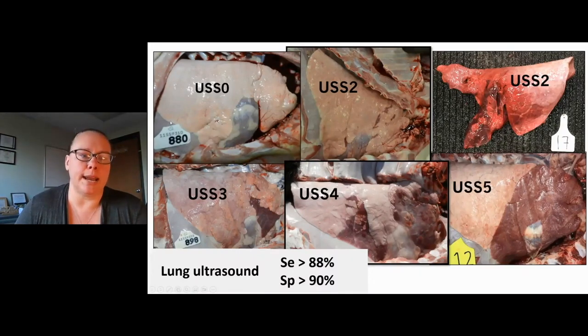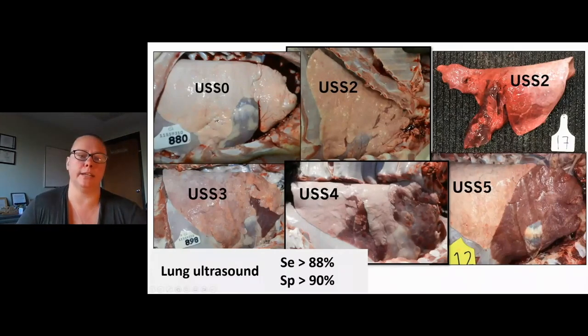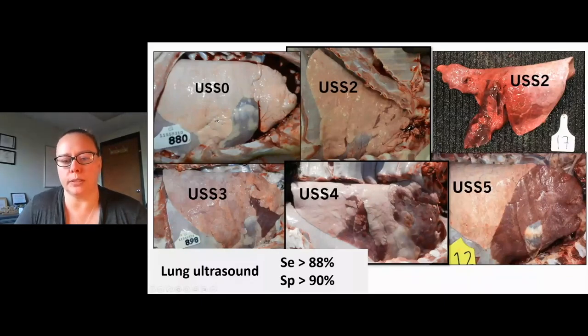A score 0 is going to be nice, spongy, pale pink lung. A score 2 is going to be that lung with very small patches of lobular lesion. This is a score 2 in the upper right-hand picture, which is just a slightly larger score 2. So there is quite a bit of variability in a score 2 calf. You can have a few centimeters of disease, or you could have 10, 20, 30, or 40 centimeters of disease, okay, these red firm areas. A score 3 means that that calf has one lobe that's completely consolidated. A score 4 means there's 2 lobes consolidated. And score 5 means that there's at least 3 lobes completely consolidated, right?